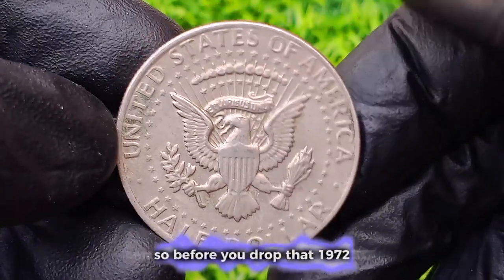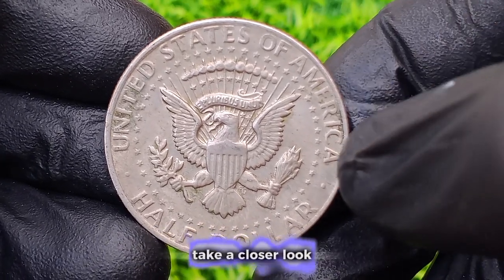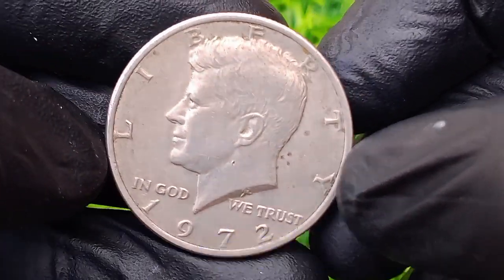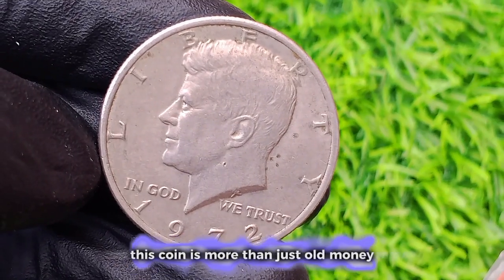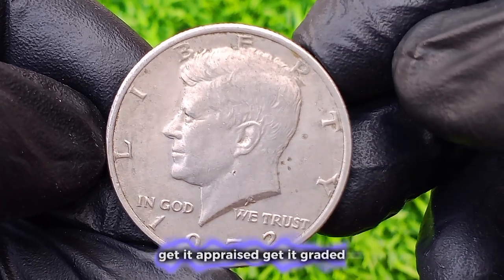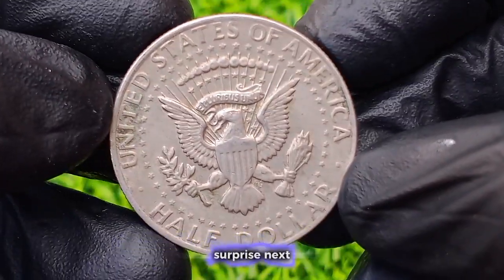So before you drop that 1972 Washington half-dollar into a vending machine or toss it into your change jar, take a closer look. You could be holding a coin worth thousands of dollars, one that could wipe out your debt, fund a vacation, or completely change your financial outlook. This coin is more than just old money. It's a rare piece of American history with the power to make you rich overnight. Get it appraised, get it graded, and whatever you do, don't let it go for cheap. It might just be your ticket to a life-changing surprise.